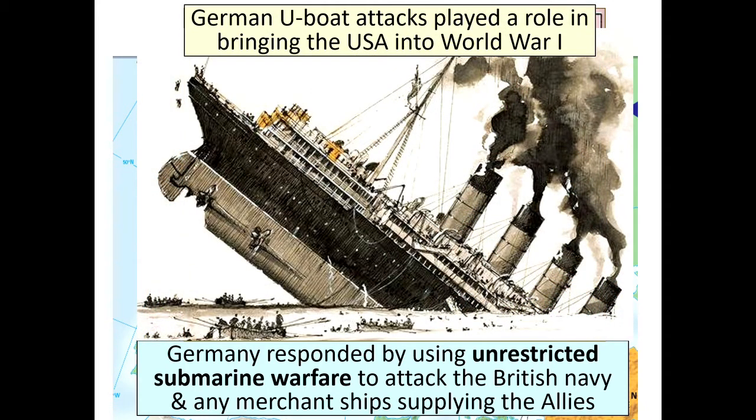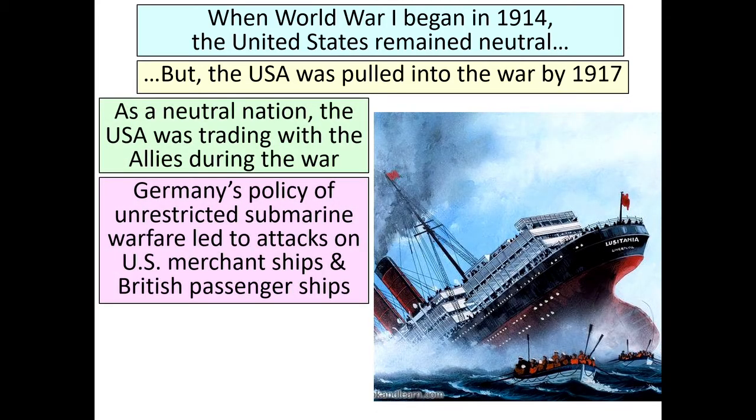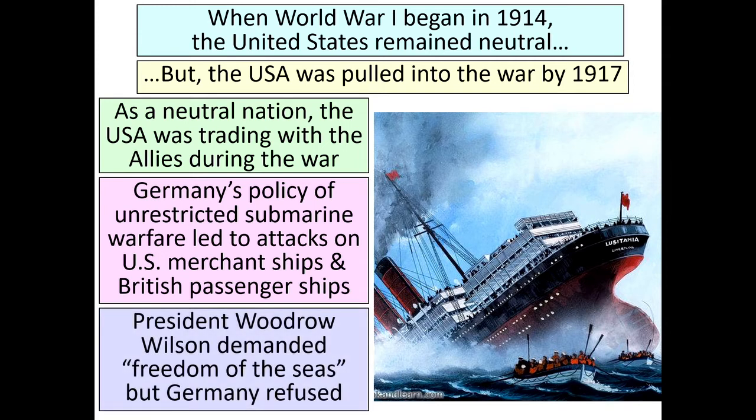German U-boat attacks, and a U-boat is simply the German word for submarine, played a role in bringing the United States into World War I. When World War I began in 1914, the United States remained neutral. But the USA was pulled into the war by 1917. As a neutral nation, the USA was trading with the Allies during the war. But Germany's policy of unrestricted submarine warfare led to attacks on U.S. merchant ships and British passenger ships. President Woodrow Wilson demanded freedom of the seas, but Germany flatly refused.